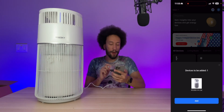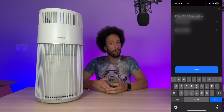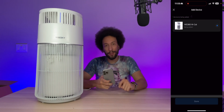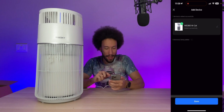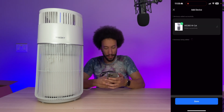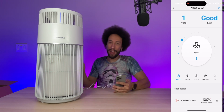Once we go inside our smartphone app, we can see that it automatically got discovered by the app, so we're gonna tap on add. We're gonna input the information for our 2.4 gigahertz Wi-Fi network, and we're gonna wait a few seconds for it to get added to our account. And as you can see, a few seconds later, we have it added, and we can actually edit the title if we want to, and assign it to a different room. We're gonna tap on done, and just like that, we are inside of the app, and we can control everything, whether we're at home or away.